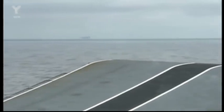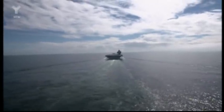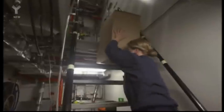Midships. On board, 700 men and women continue to get to grips with their brand new supercarrier, the floating grey city. Oh God, Alex! I'm all right, I think.